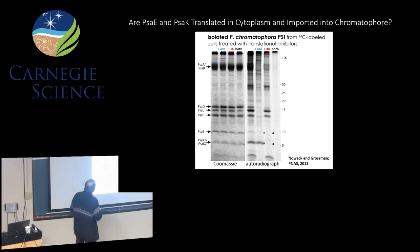And if we look at this, in the presence of chloramphenicol, we block a lot of proteins associated with PS1. So this is PS1 particles, and we labeled proteins as they were synthesized, and we did it in the presence of cycloheximide, in the presence of chloramphenicol, or both. Here, PSAA and PSAB are inhibited in the presence of chloramphenicol. They are inhibited a bit in the presence of cycloheximide, but you would expect that because if you block the biogenesis of the complex, the other proteins, even if their synthesis is not inhibited, won't get into that complex that well.